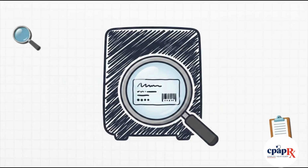Seriously, do not rely on the cardboard box it came in or your memory of when you bought it. The recall status is tied to one thing and one thing only, the exact serial number on your specific unit. You literally need to physically pick up your machine, flip it over, find the printed model name and serial number on the bottom or back, and compare that exact string of numbers directly against Philips' official current recall list.